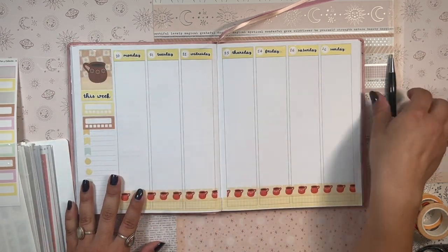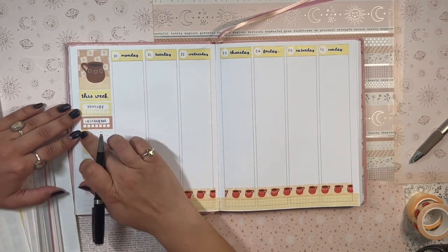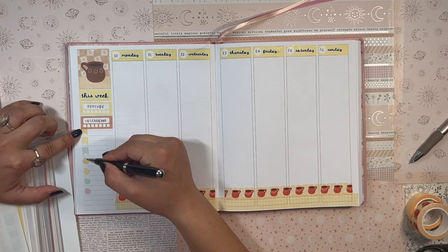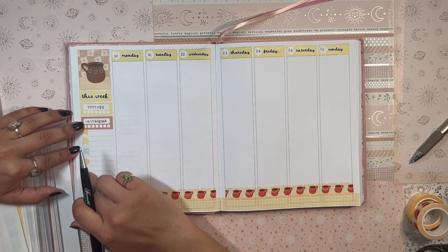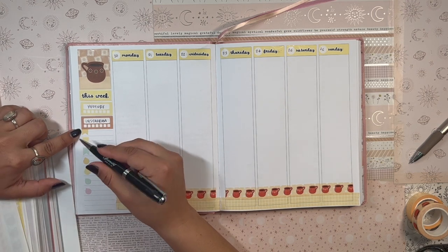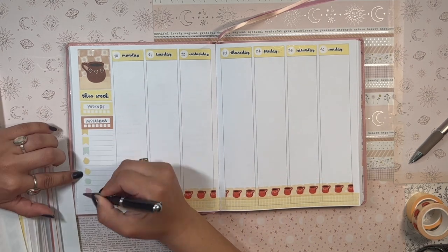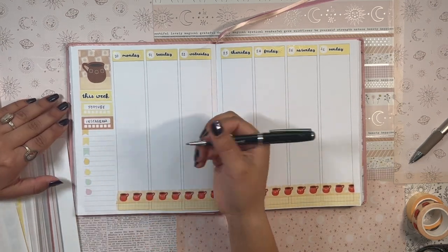Okay, so we have two habit trackers, YouTube and Instagram. So let me write that. And then these are video ideas and sticker ideas. I'm thinking of maybe doing like 5 flags. I only have 3 flags and then 4 teardrops here because I ran out of flags and teardrops. But I'm thinking of eventually getting to the point where I have 5 flags to stand for 5 videos, and then maybe 3 to 4 teardrops to stand for sticker designs that I am going to create.